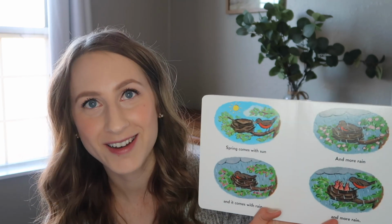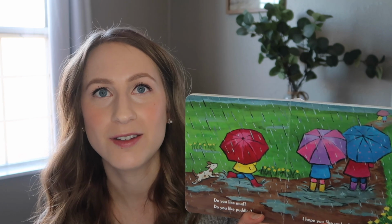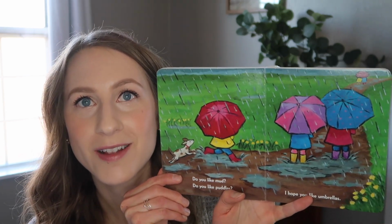Spring comes with rain and more rain and more rain, and they talk about what you can do. Do you like mud? Do you like puddles? I hope you like umbrellas. So this would be a perfect one, again, for an Easter basket. Like I said, pretty much any of these are perfect for that time of year. And I need to sit down and read this one with Svea because I have been keeping it aside so I can do this video, and now it's time to read When Spring Comes, I would say.